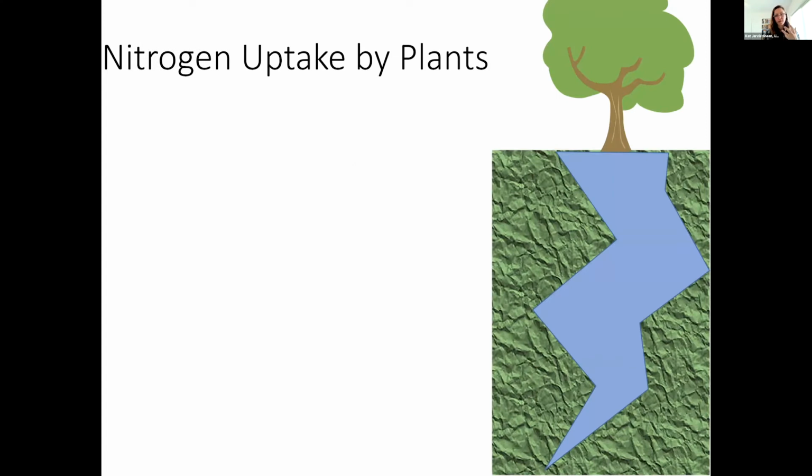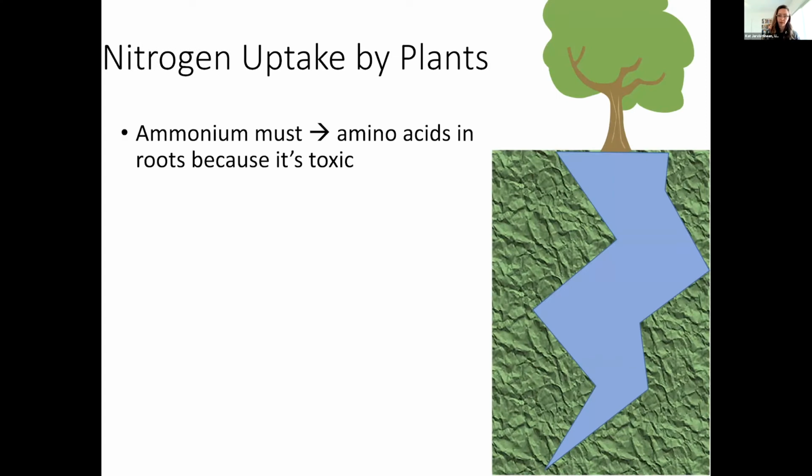So when we think about how nitrogen is taken up into the plant, there are two basic forms of nitrogen in the soil at the point at which it gets into the roots. Nitrogen can be in lots of different molecules in your soil, but the kinds that are absorbed by the roots are ammonium or nitrate. So ammonium, to get taken up into the roots, has to be turned into amino acids shortly thereafter, otherwise it'll be toxic to the plant.